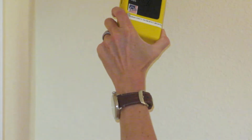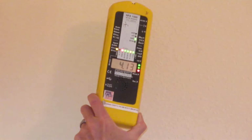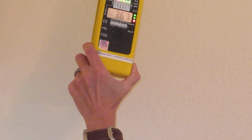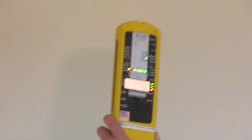And what's the reading there? 4.72. Okay, I'm going to turn the light on, and now what do we have? We are at 3.66. Okay, so that's interesting. When we turn this light off, the reading goes up, and when we turn it on, the reading goes down. Okay, thank you very much.